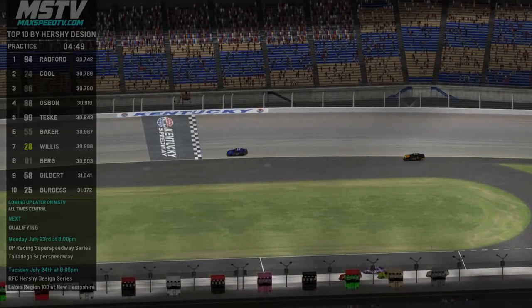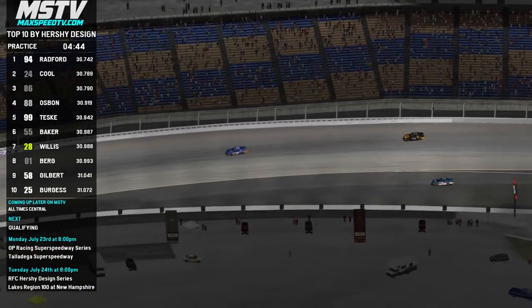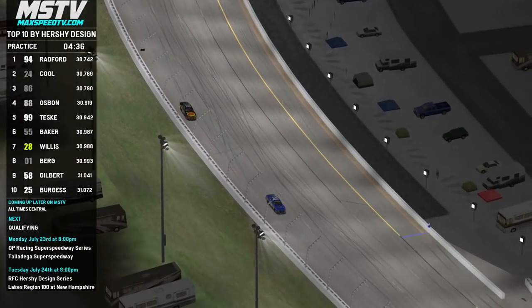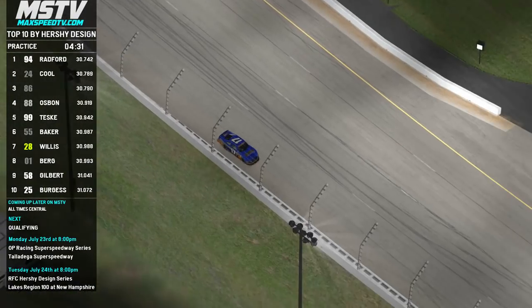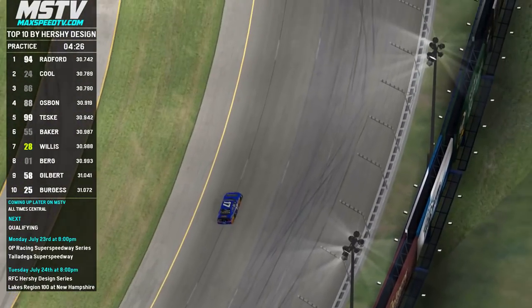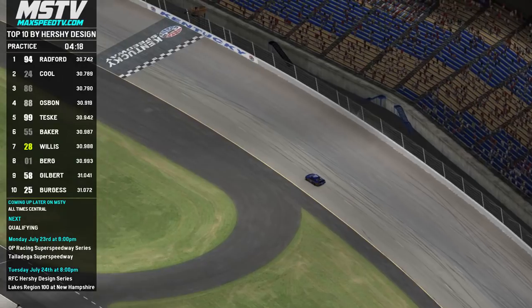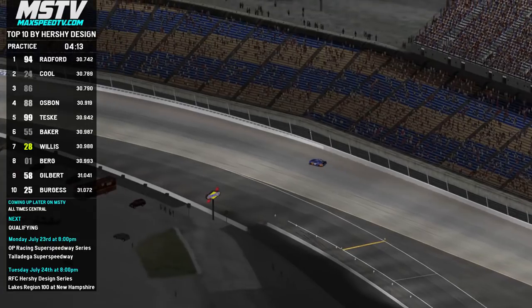If you're wondering who is our top 10 in practice right now, Troy Radford, Sean Cool, and the 86 of Jerry West make up your top three. KD Osmond, Eric Teska, the 55 machine of Steve Baker, Greg Willis in the 28, Chris Berg in the 01, Kyle Gilbert in the 58, and the 25 machine. Rounding out your top 10 quickest times is Jason Burgess. Don't forget, coming up here in just a moment, we'll be qualifying.